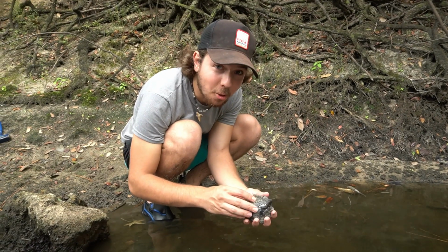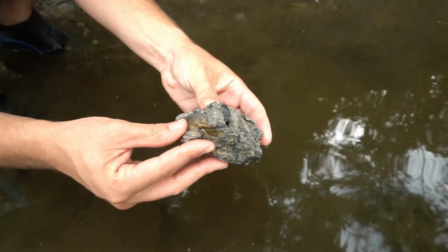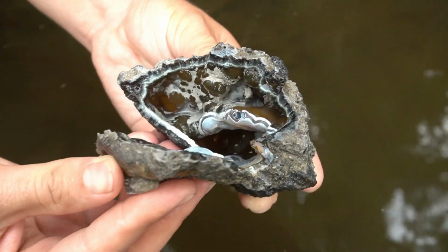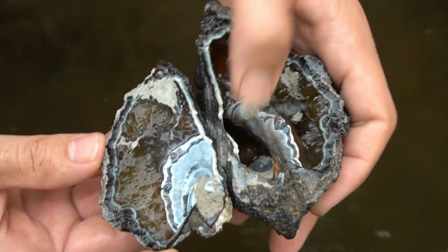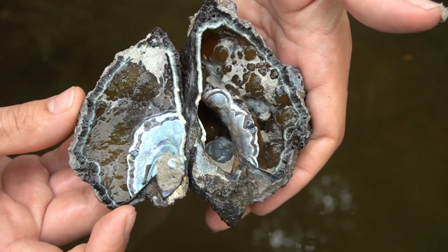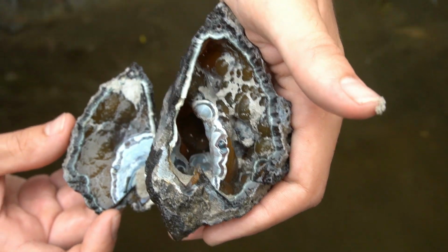Right, guys, I got a little coral head right here. There's actually a little crack in it, and I already was able to peel it a little bit with my fingers. Look at that geode right there. That is awesome. There's a little clay and stuff in there. Going to be able to get that cleaned out, and that is going to look absolutely killer. Look at that thing. Gorgeous.